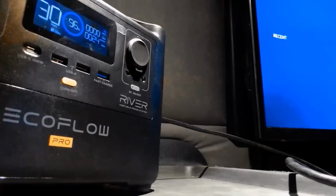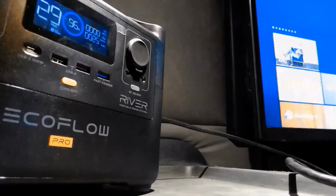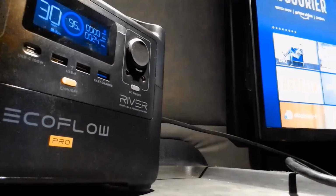And you see the TV start waking up. And there you go. So, you could watch TV off of this for 30 hours. That ain't bad at all, really. Alright, now let's try another test.